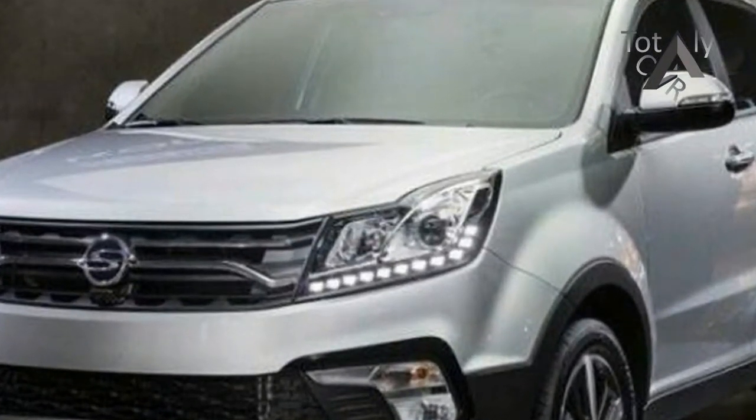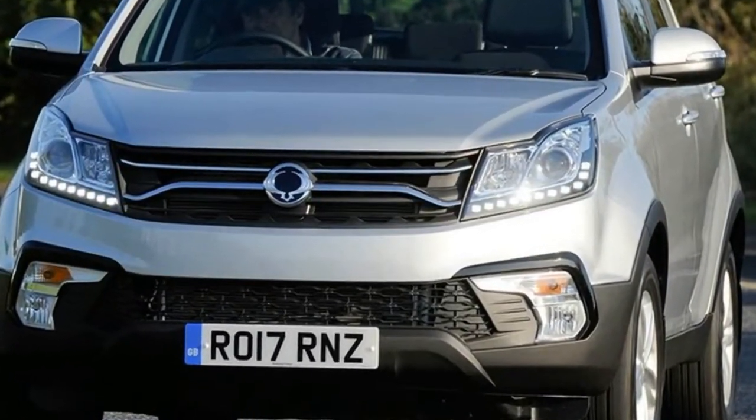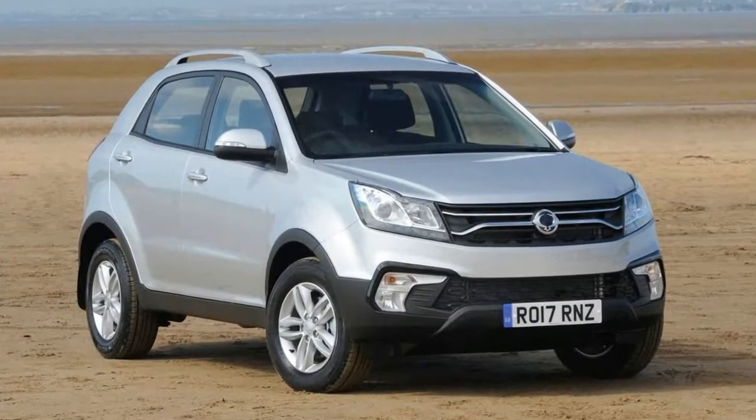The Korando is a bit of a workhorse and has a 2-ton towing capacity, making it ideal for caravanners or people using a horse box or trailer. Being a large SUV, there is also ample room inside for passengers and a generous boot space of up to 1,312 liters.